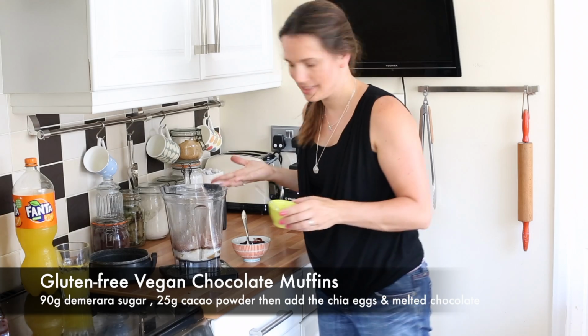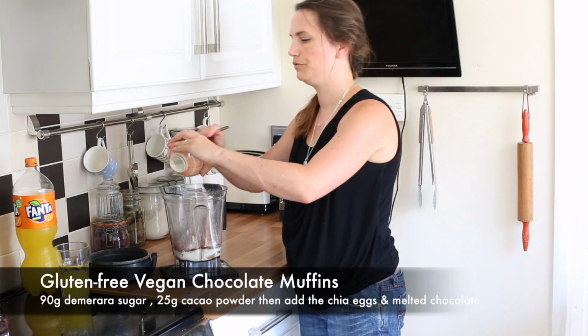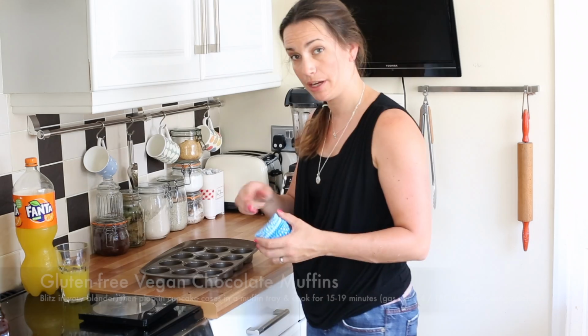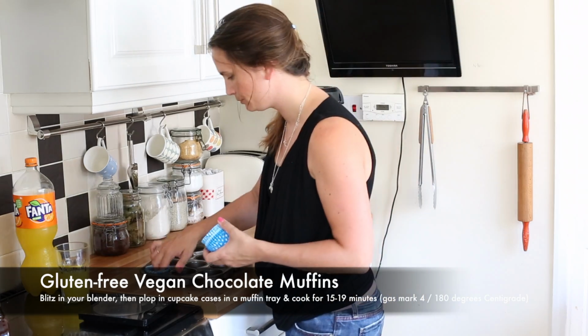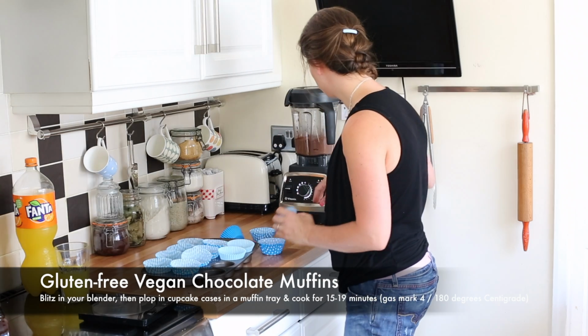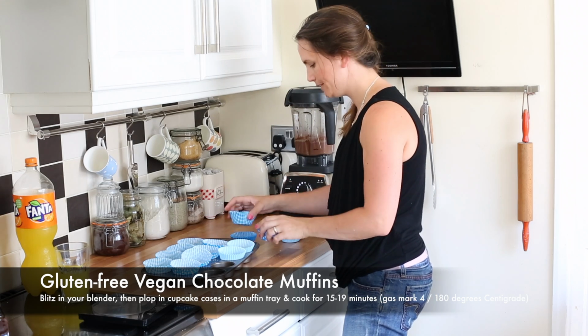So that's it. You've got 6 ingredients, full of goodness, full of yumminess. I'm just going to blitz that, and we'll be ready. My oven's on already. It's on gas mark 4, I think. It's about 180 degrees. I've got a fan oven. And we're done. The recipe makes 10.